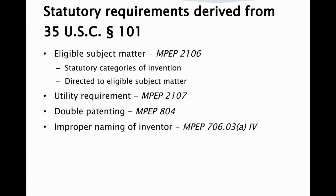The fourth is that the patent may only be obtained by the person who engages in the act of inventing or discovering the subject matter of the invention. Pre-AIA, this inventorship requirement was covered by 35 U.S.C. 102(f).